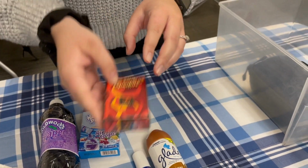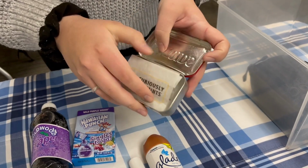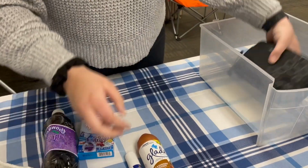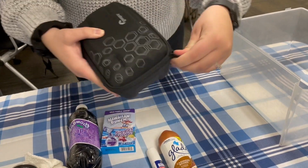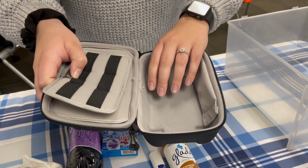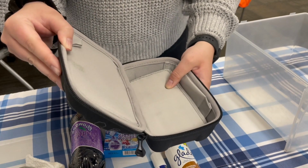Why are they smoking? An Altoid container. Actually a really good place to hide things like drugs. We have some marijuana in here. And then we have a camera case. You can find this for like $20 at Walmart. Why would they have a camera case if they don't have a camera? This would be important because it's super protective, so it can be used to hide glass pipes.